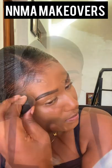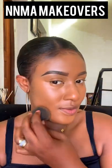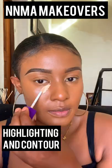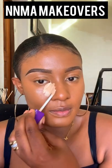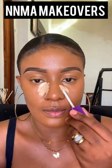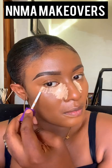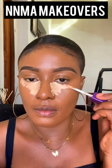Oh my God. Can you see? Just take a look at somebody that God took time to create. Highlight and contour. Younger Beauty Highlight. I'm using that right now to apply underneath, to give a beautiful, flawless finish.